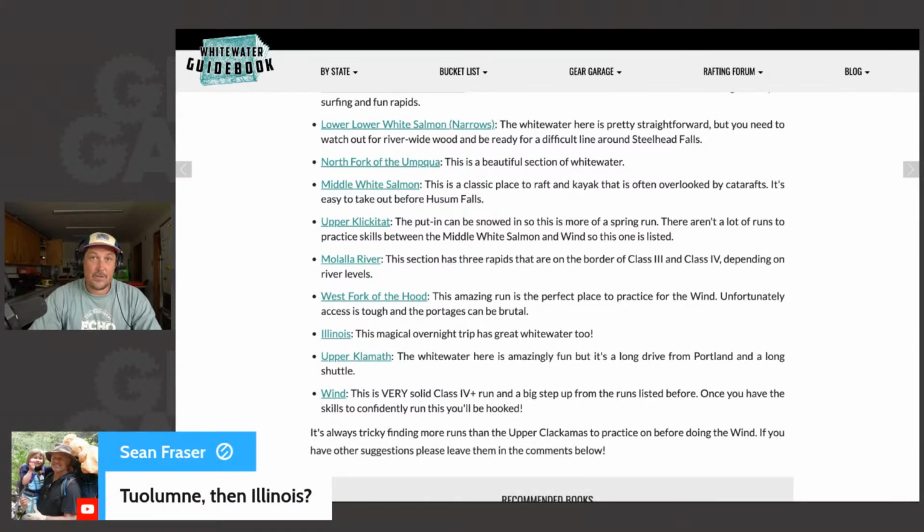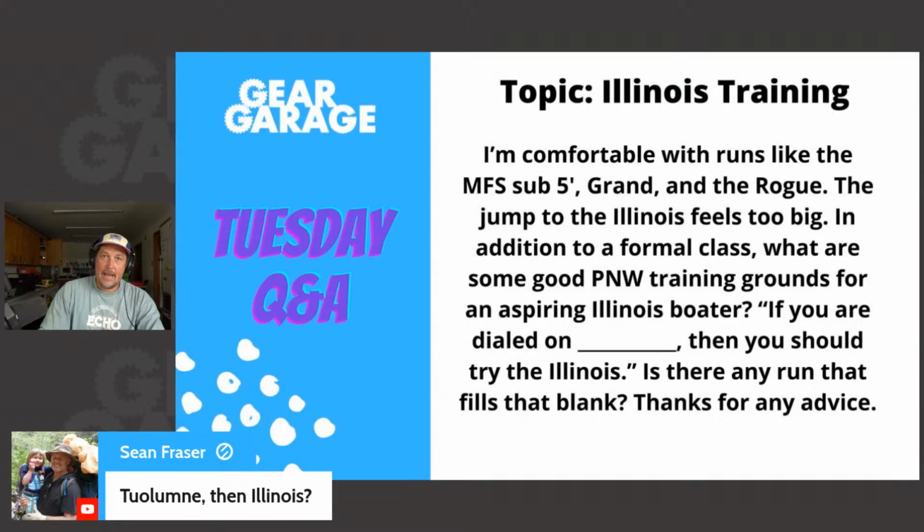The Tuolumne is a great place to practice for the Illinois. Yeah, this question was specifically about the Pacific Northwest, but the Tuolumne and the Illinois are pretty similar. If you can row the Tuolumne at low water, you can probably row the Illinois at low water. If you can row the Tuolumne at high water, you can probably row the Illinois at high water. Difficulty wise, they're pretty similar.